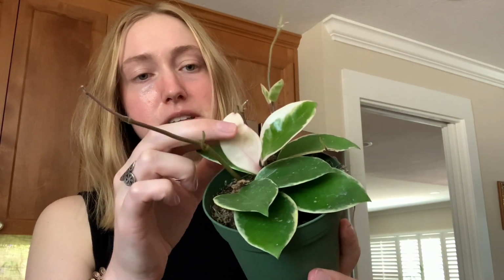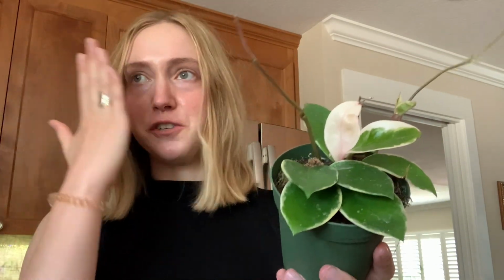You know, there's new growth happening. It's in progress, so I really had to get it for that full pink leaf because I've never seen a plant with a full pink leaf before in person, face to face. Or leaf to face. But anyway, this is my new Hoya. Please love her and appreciate her. And then I'm gonna get my next plant real quick.